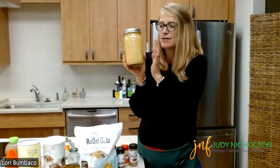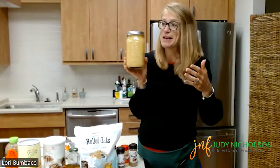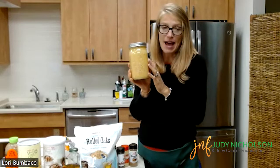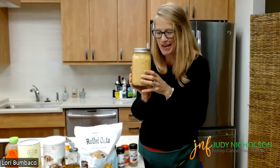And you could make several jars of this for several days during the week. You can label them right on top. You can do different variations, again, using different ingredients inside this mason jar.